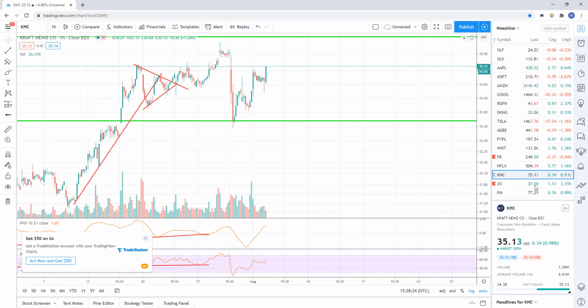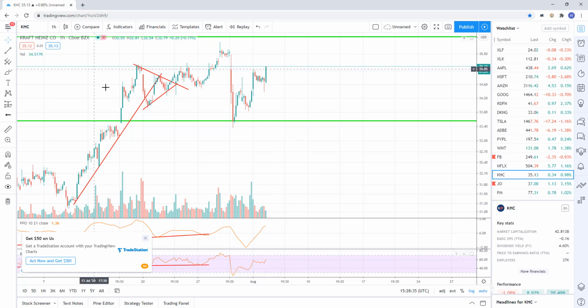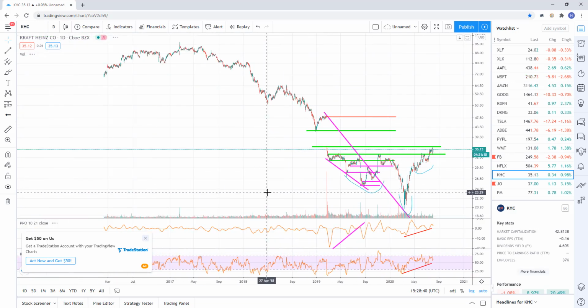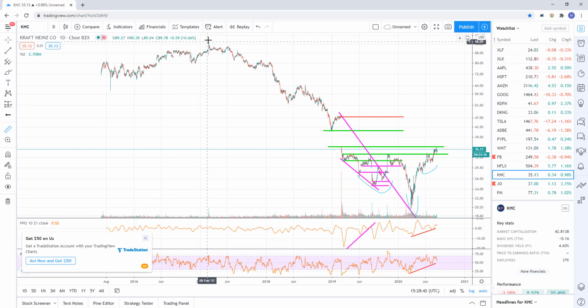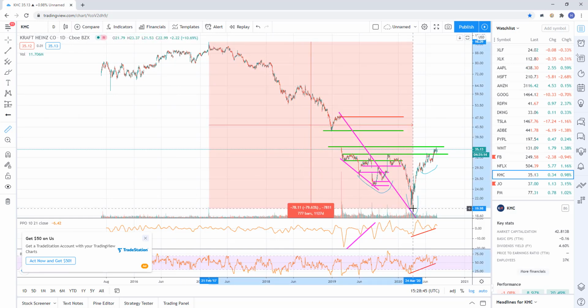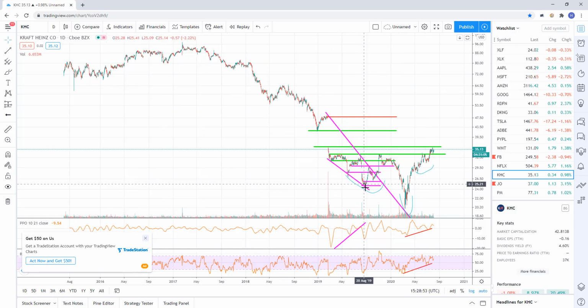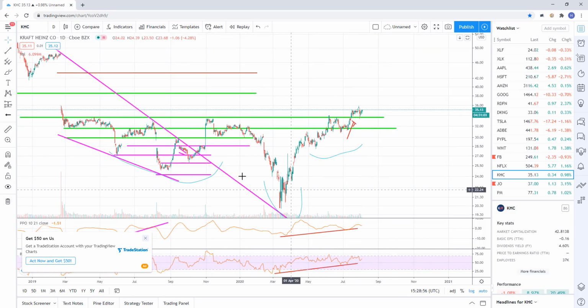KHC, Kraft Heinz. I like this for a longer term kind of hold because it pays a pretty solid dividend. I think the dividend's sitting around 4.5%. So not a bad dividend. And the other reason I like it, a couple things. One, this thing's been in a bear market. You can see the stock, from the highs, it's been down a total of 80%. So it's really washed out. I mean, a lot of the longs that were in this have capitulated. They've washed out, and now it looks like it's starting to bottom out.